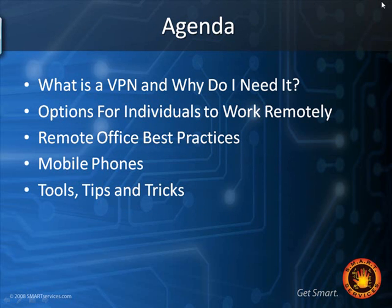So what we're going to talk about today is what is a VPN and why do I need it? It's a common question we get from agencies all the time, and we'll talk about how that can help not only stabilize but secure your remote office connections and working from home and wherever you may be. We'll talk about options for individuals to work remotely, whether that be a producer taking a laptop on the road, part-time employees working from home, or whatever other cases there might be.